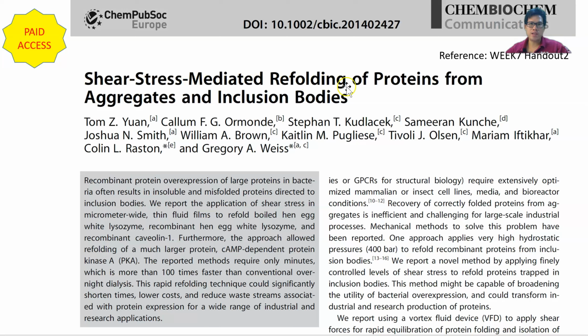Shear stress mediated refolding of protein from aggregates and inclusion bodies. This article is talking about a technology that is able to unfold a protein. By doing that, you can reuse the protein, or design it for another purpose. If the public reads this, they cannot access it, and another thing is they probably don't understand it. So what happened is that one of the scientists created an infographic to explain the whole thing.